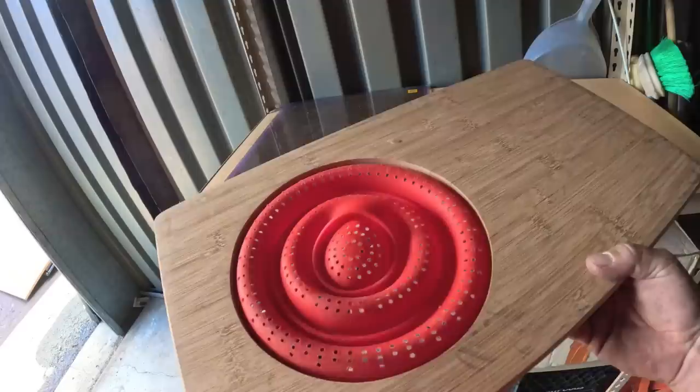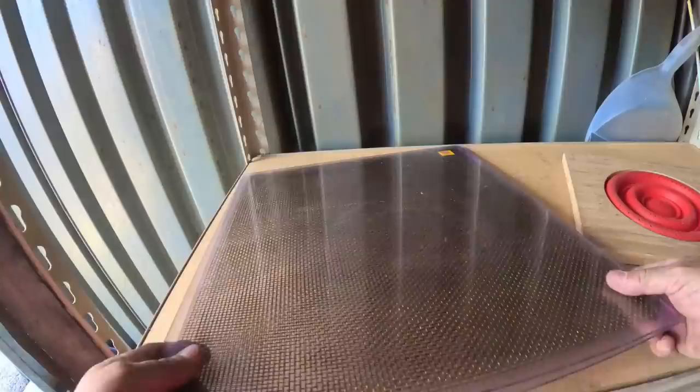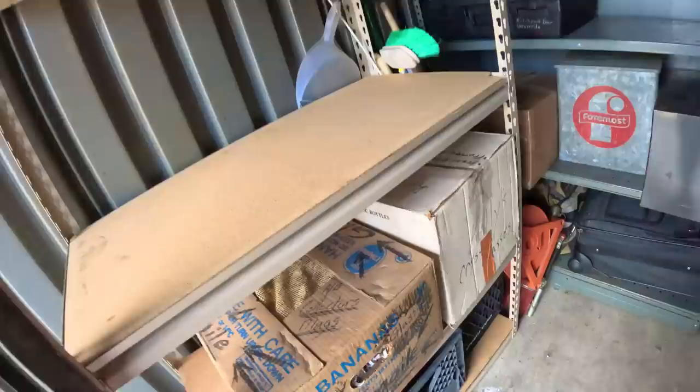And then this, I do not know what this is. It's Kodak, so maybe something to do with photography. And it looks like it's got metal mesh in there. I don't know what that is. Taking a little bit of photography classes, but I don't know what those are for. You guys, let me know in the chat if you know what those are for. So I'm kind of interested. It's just curious, really.